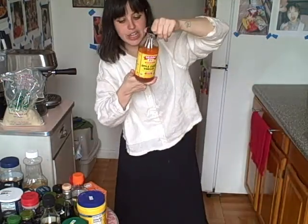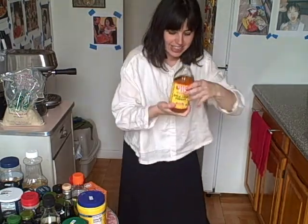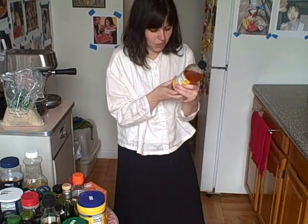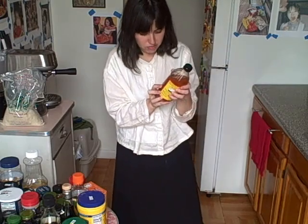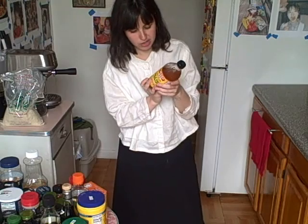Apple cider vinegar. I need to keep all my vinegars together. I feel like I'm showing things that are not in the same section. I don't know why, I want to drink this right now. How long is apple cider? This is just good forever, right?